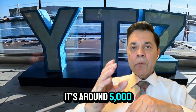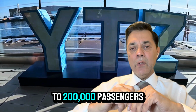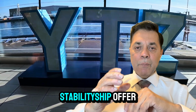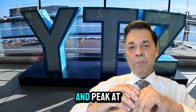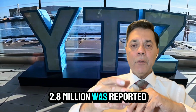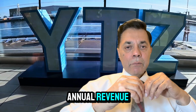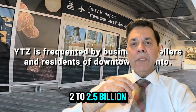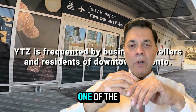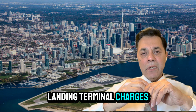Passenger traffic per day is around 5,000 to 7,000 passengers, and per month around 150,000 to 200,000 passengers. So Billy Bishop handles around 2.5 million to 3 million passengers per year, and a peak of 2.8 million was reported in 2019. Annual revenue, if we talk about it, is 2 to 2.5 billion Canadian dollars, one of Canada's most profitable airports, from aeronautical fees and landing and terminal charges.